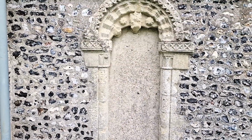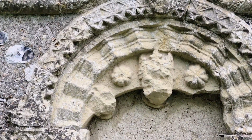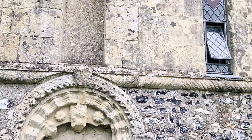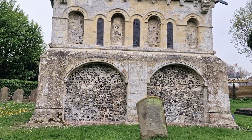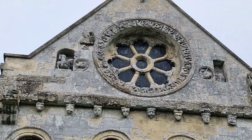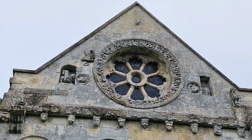You can see at the top here, if I can zoom in a bit for you, how soft the stone is that a lot of this carving work has been done in. And just off to the side there, one of the smaller windows, and another just next to it there. See the 3 nave windows there. So up the top is the wheel window. Now that is absolutely beautiful.